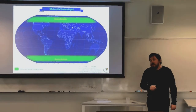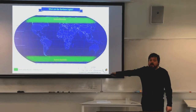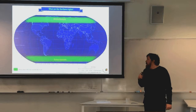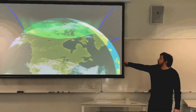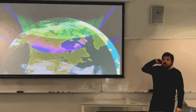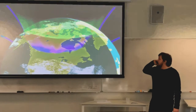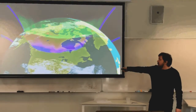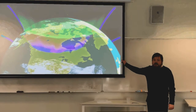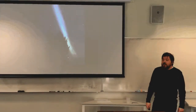So aurora are typically found in two areas. The northern hemisphere has the aurora borealis, and the southern hemisphere has the aurora australis. And so this is roughly where you see the aurora borealis, but Steve is different. That's where you find Steve. It's much further south than the aurora borealis, and it covers a huge area, as you can see. It's like someone's taken a purple marker and just drawn across the sky. And it moves really quickly as well. These particles are moving very fast across the horizon.